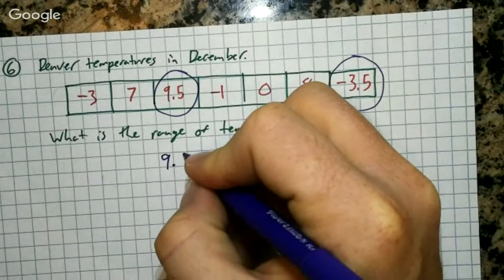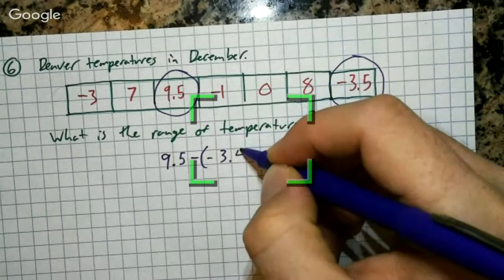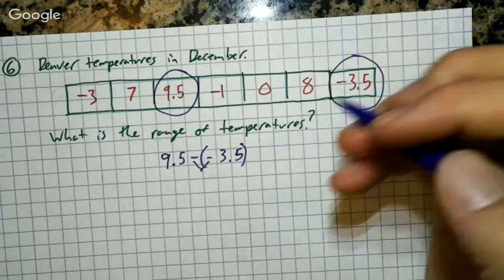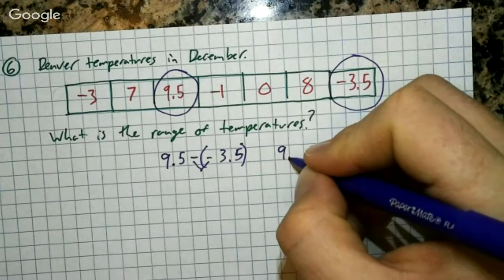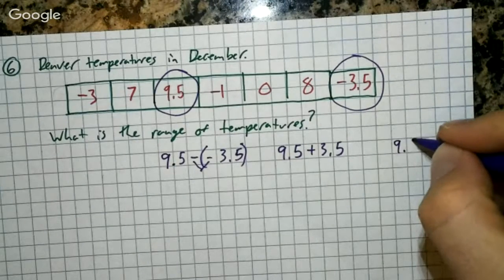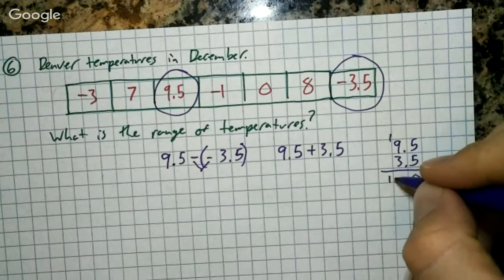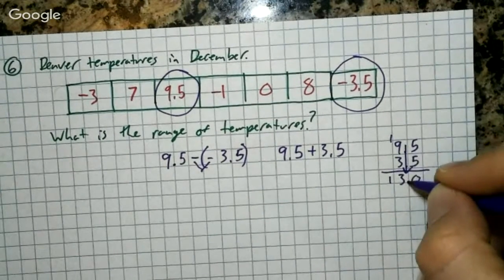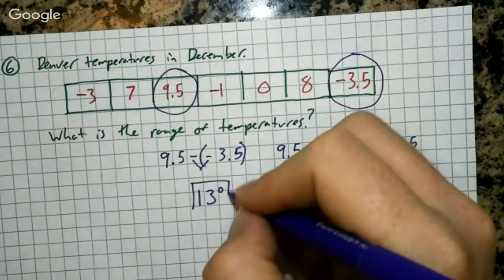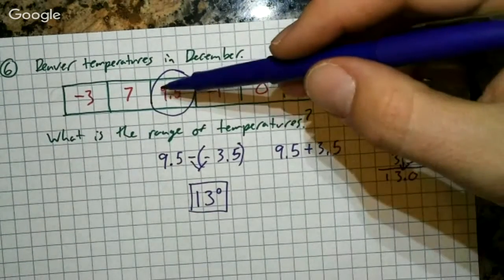So 9.5 minus -3.5. And if I remember, when there's two negatives, it's going to be a positive. So it's actually going to be 9.5 plus 3.5. If I write that out on the side here, so it makes it easier for me, I'll line up the decimals. 0, 1 here, 13. Drop my decimal in. What is the range in temperatures? 13 degrees. The range will be 13 degrees. It varies within -3.5 and 9.5.